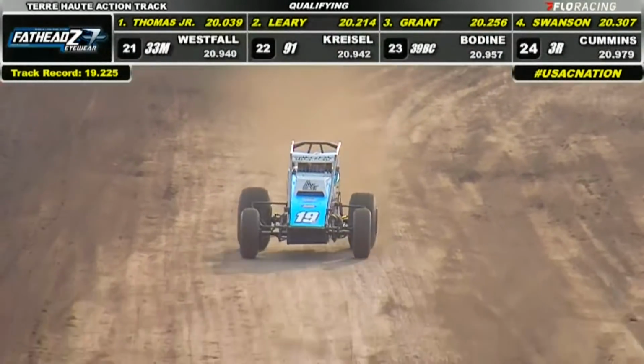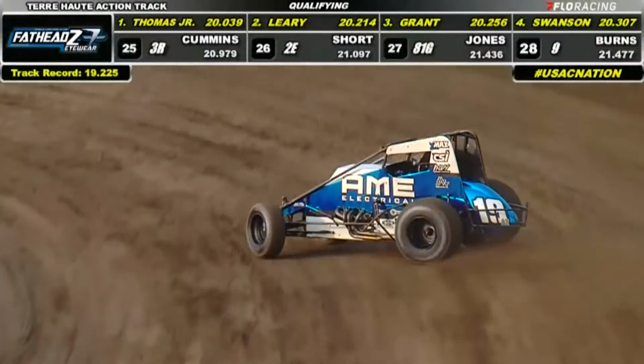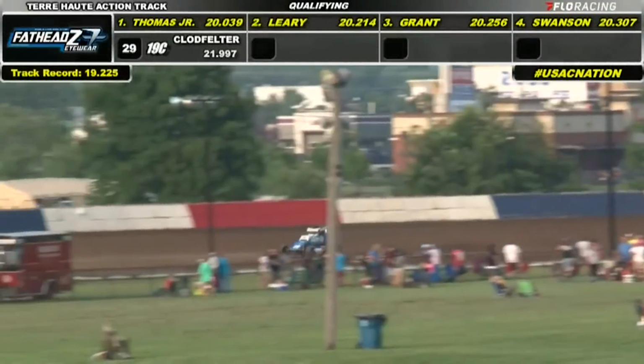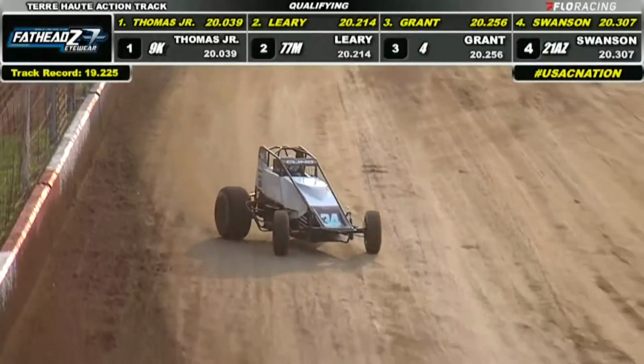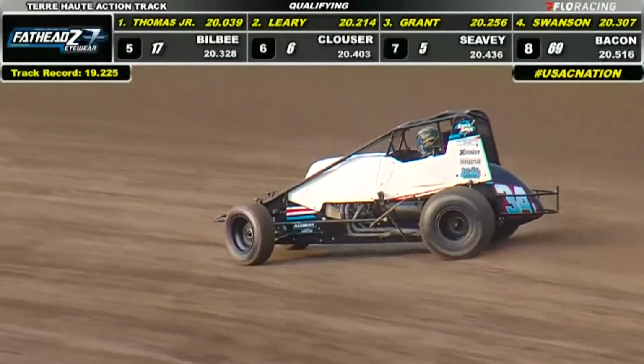Thorson's first lap, 21.150. Lap number 2 is going to improve. Where does it put him? 12th quick, 20.638. Great pickup there for Thorson. Picked up a win at Big Diamond in Pennsylvania, also at Path Valley Speedway. Trying to add his third USAC Amsoil National Sprint Car victory.